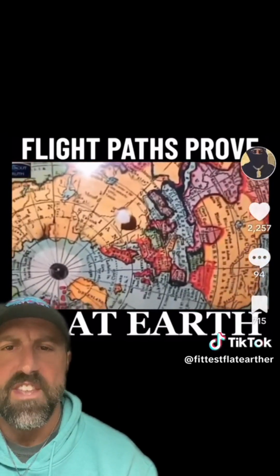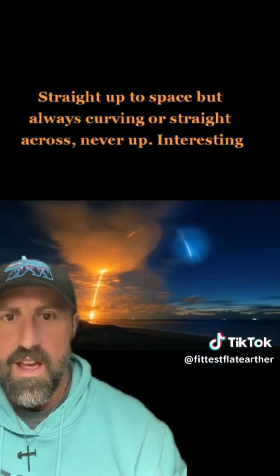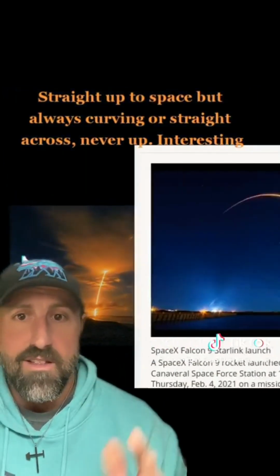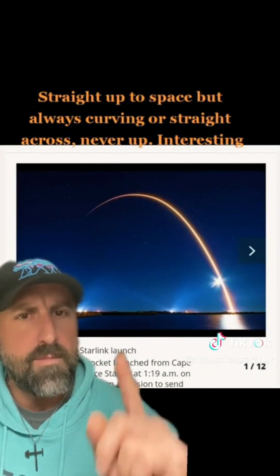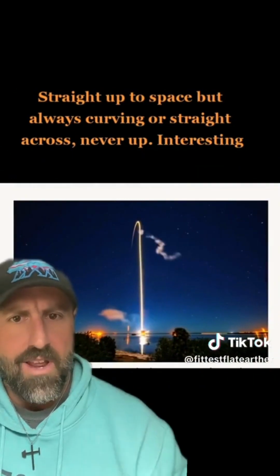Moscow. Interesting. Imagine that. Maybe you think you live on a globe because NASA's gone way up in space and sent pictures back. But this is what their flight path looks like all the time. Does that look like it's going up to space to you?